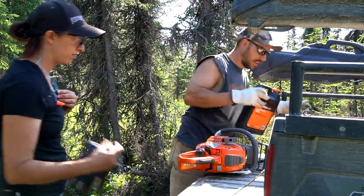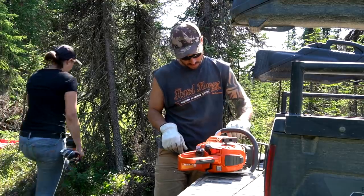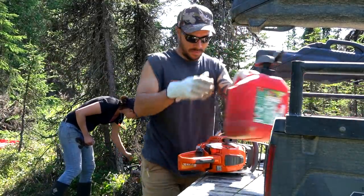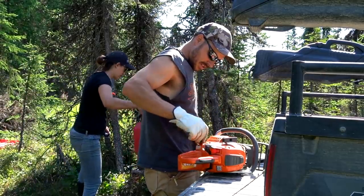Do you need anything? Here, can you put this in a safe spot? Because it kept tipping over. I'll put it right here. I'm trying to make sure it doesn't. Here, this too. I'll put it in some. Thanks.